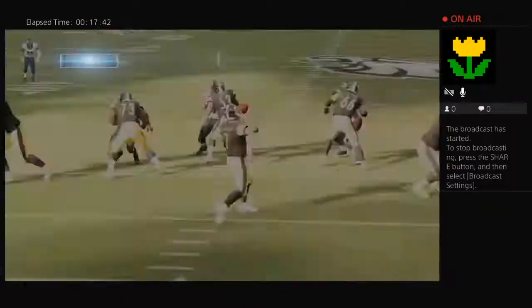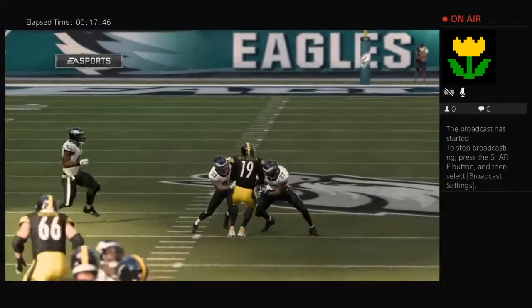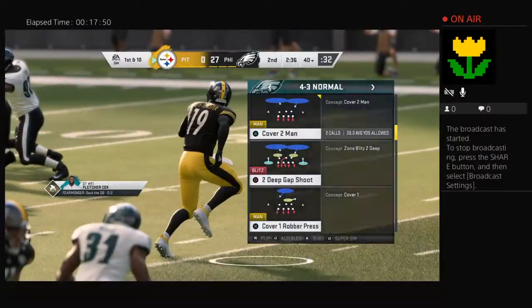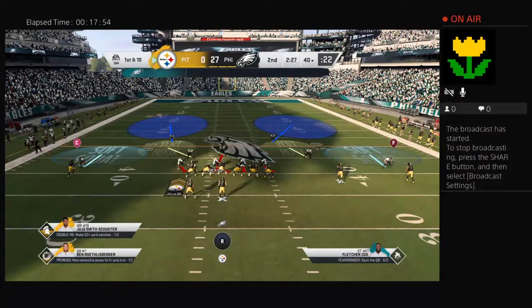Of course, the catch was nice, but how about what happened after? Able to stay on his feet and gain all that additional yardage. So many of these slot guys, I think, have running back in their background. 53, Mike, let's get the ball.